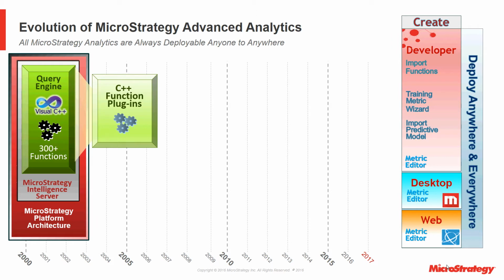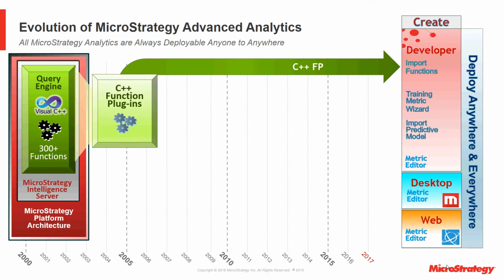In fact, when you install the MicroStrategy platform, and if we detect the right version of Visual C++ on your machine, we'll add the function plugin wizard to your Visual C++ environment, and it will create a new code project for you, literally with places in the code that say, to do, add your code here. Function plugins allow our users to write their own custom functions and deploy them to MicroStrategy, adding new functions to the platform that we didn't include out of the box.